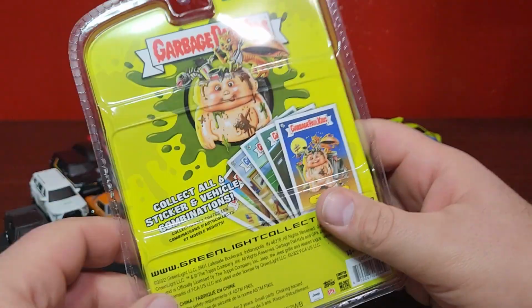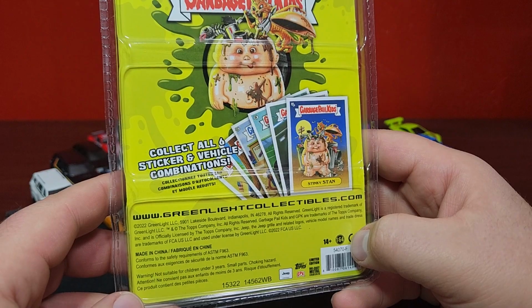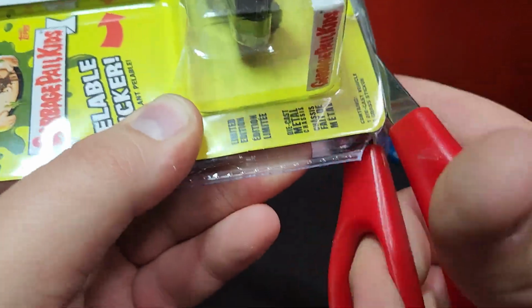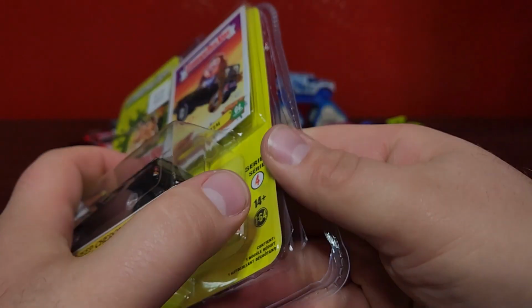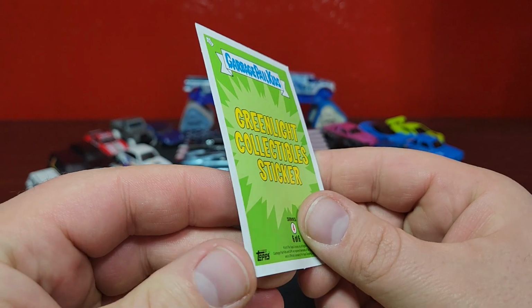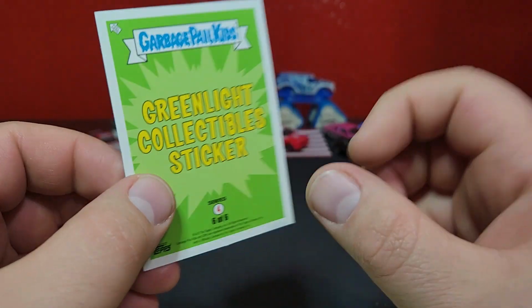Does not show you the mix on the back. It's just, you know, tells you about the cards you can collect that come in them, which I don't collect the cards or anything, but pretty cool. I think I had one Garbage Pail Kid type thing when I was a kid. Maybe some trading cards or something, I think. I don't remember exactly. But it is a legitimate card. So actually I think it's a sticker. So it is actually done by Topps. So Series 4, 6 of 6.